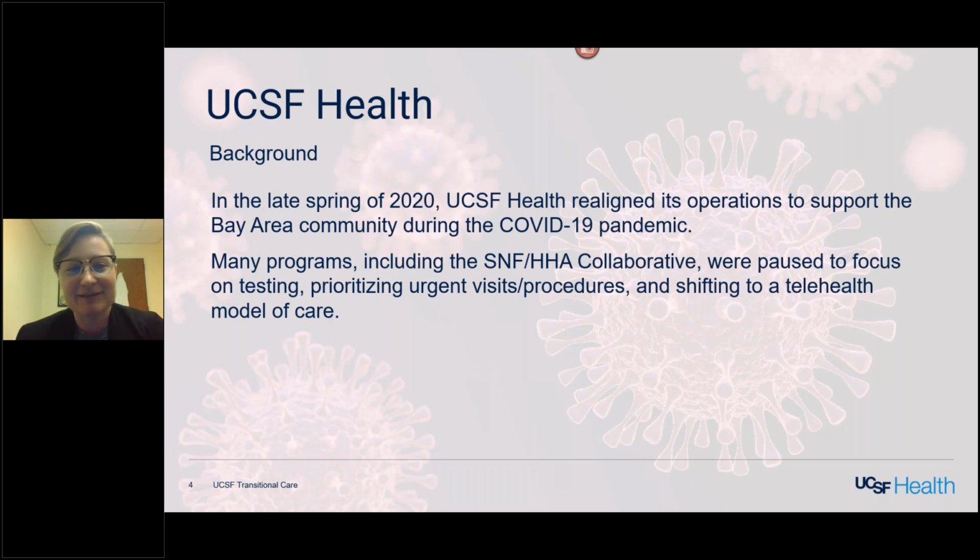So we're all aware of the pandemic that occurred in 2020. I think everyone had a shared experience of the impact in that everything stopped. We stopped elective procedures. Everybody was focused on isolation, testing when that became a priority, and then ultimately vaccines. In the process of reallocating resources, a lot of programs, including our Home Health Collaborative and SNF Collaborative, paused. The Office of Population Health here at UCSF was reallocated for testing, prioritizing urgent visits, and shifting to a telehealth model of care, which took a lot of resources.